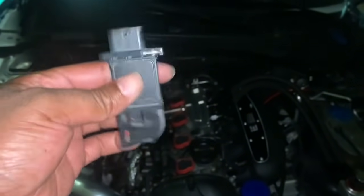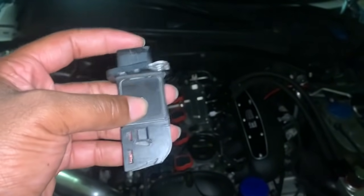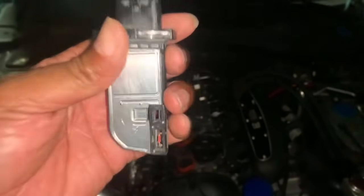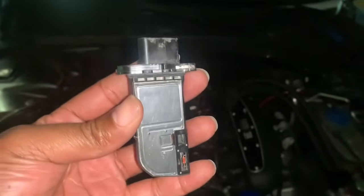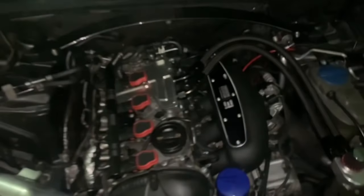All right. I'm also going to do a video on upgrading to the RS7 MAF. I'll show you guys how I'm going to upgrade the MAF to where it can work for our vehicles from the RS7 MAF if you're trying to run really high horsepower numbers.